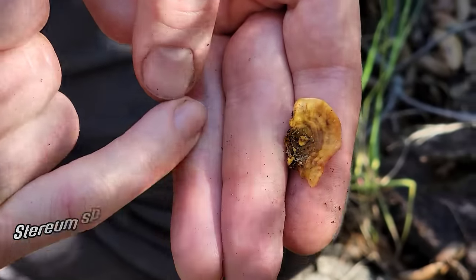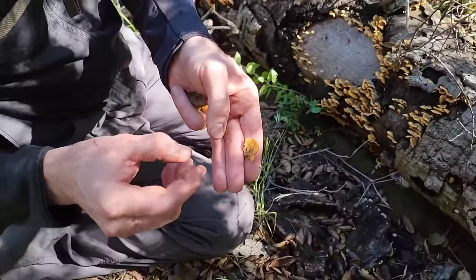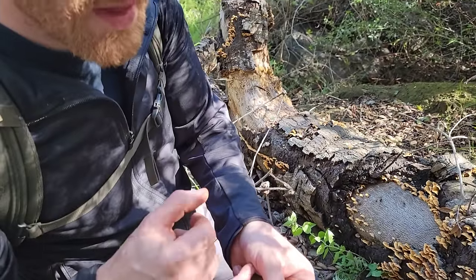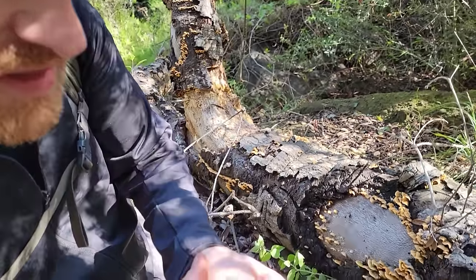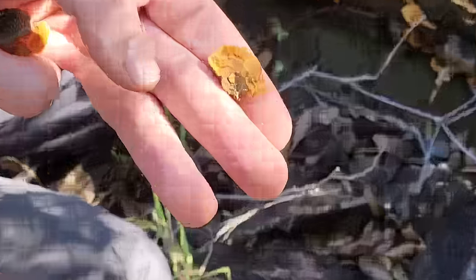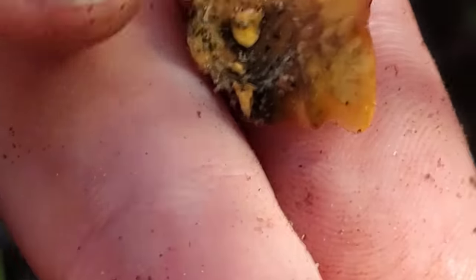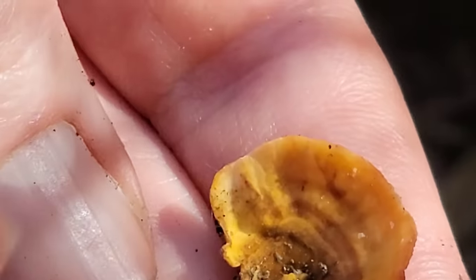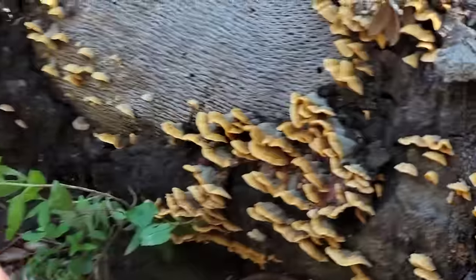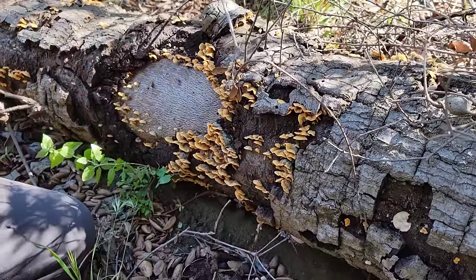So a lot of Stereum species do that, but the ones that are famous for it are like Stereum gausapatum or Stereum sanguinolentum. They turn blood red when you touch them, but that's a pretty good amount of red color right there. And that's just the oxidation of some sort of secondary metabolite within the tissue of this basidiocarp. Yeah, it's something going on chemically, and when you damage and break the cells, then you get that. What they're doing here, they're just turning this log into soil, basically.